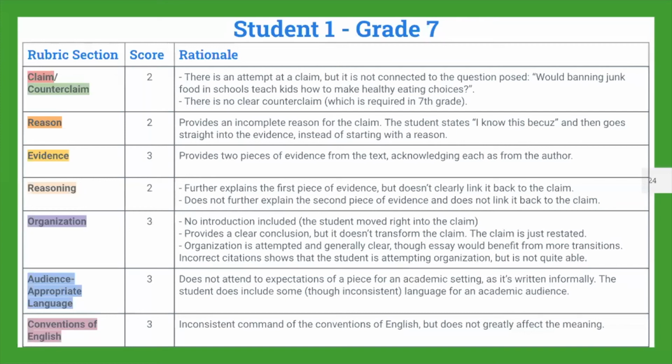So that would be my response: score the writing as it is in front of you against the rubric. Because the intention is to use this formatively to support instruction, if that makes sense.